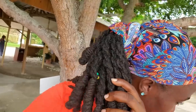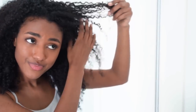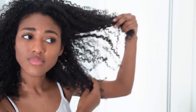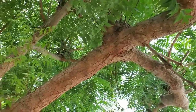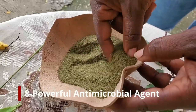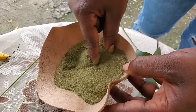It is a hair nourisher. Neem oil is a popular ingredient in hair care due to its ability to strengthen hair, promote hair growth, and fight dandruff. Number eight. Counting with me, guys. Correct me if I'm wrong in the comments, but I believe I'm number eight. It's a powerful antimicrobial agent. Neem exhibits strong antimicrobial properties and is effective against a wide range of bacteria, viruses, and fungi.